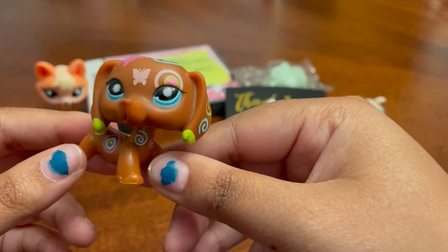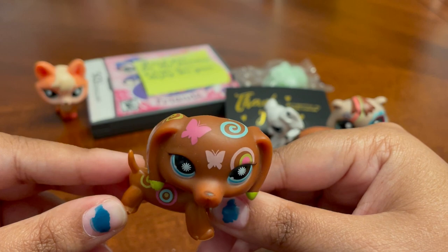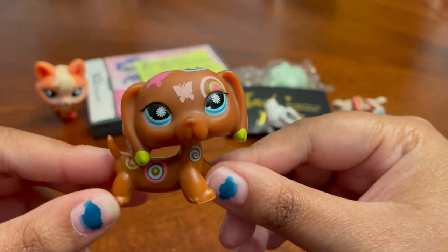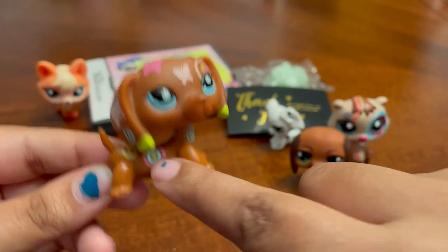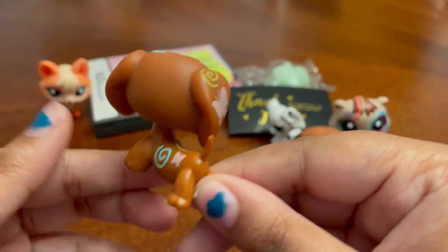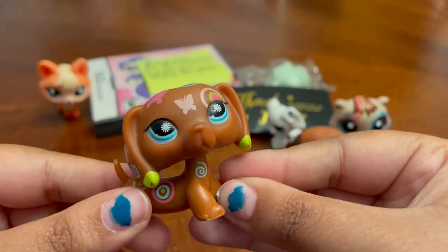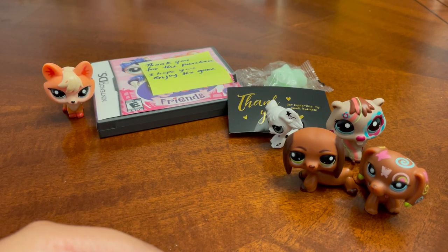Her nose is missing. She doesn't have a nose anymore, but that's okay. But she's so cute. Her head's a little loose, but that's okay. I don't care. I'm so happy I got her. Look at the butterflies. Oh my gosh, it was swirls. Okay, so that was it for the pets.